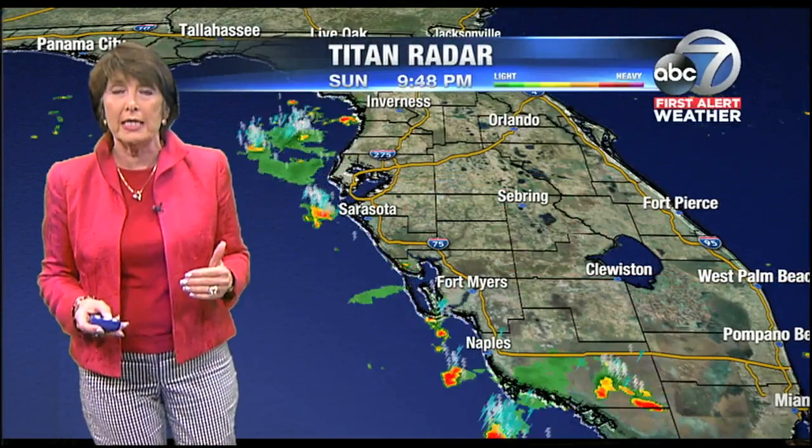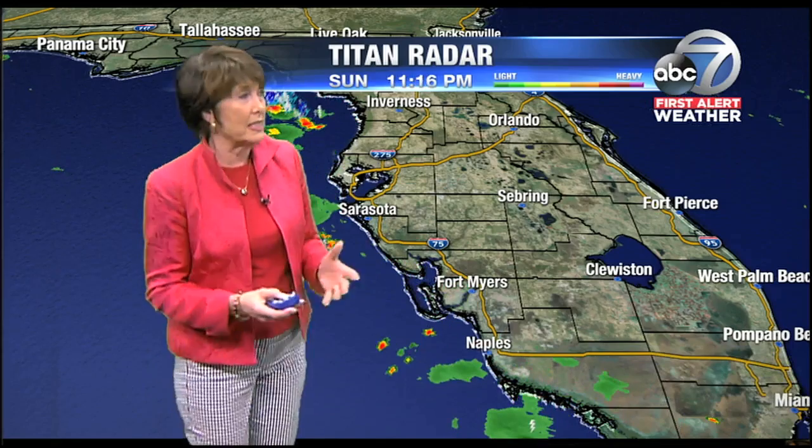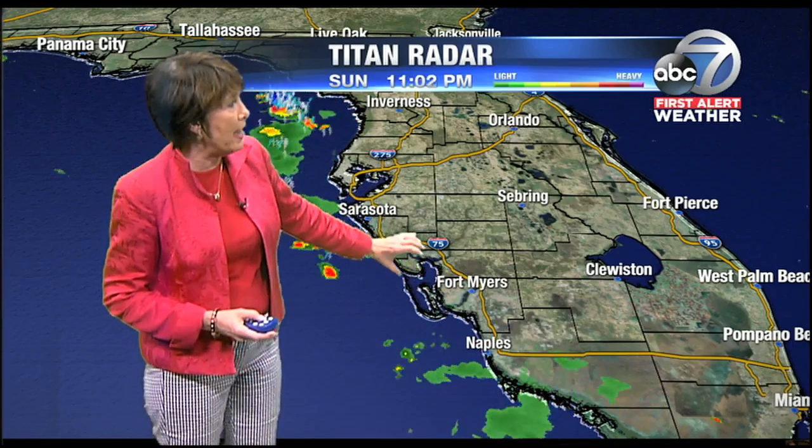We are going to talk about what we had earlier today, which was a bunch of thunderstorms that moved in across the area. Most of these showers and thunderstorms developed east of I-75 and came on over with the easterly winds and met up with the sea breezes. And we had the line of impact right here along the west coast of Florida.